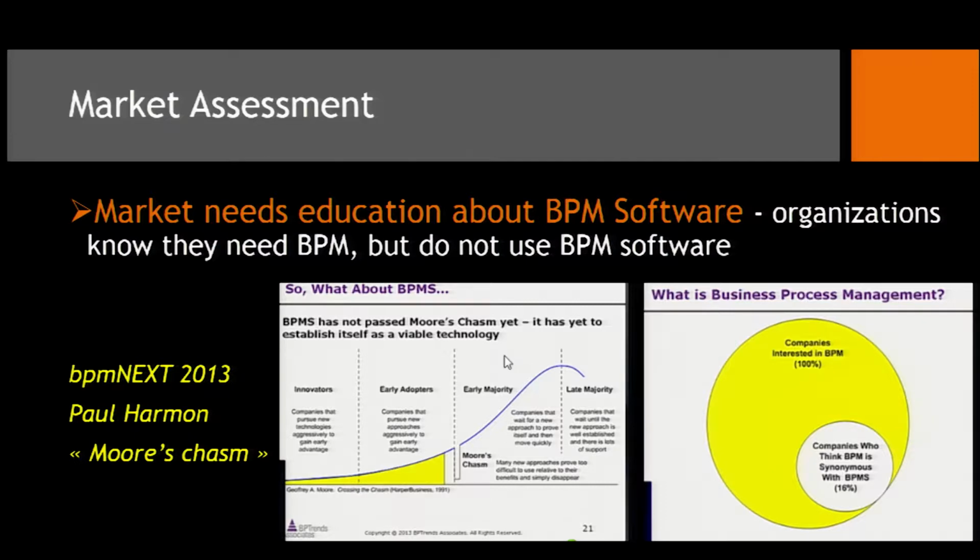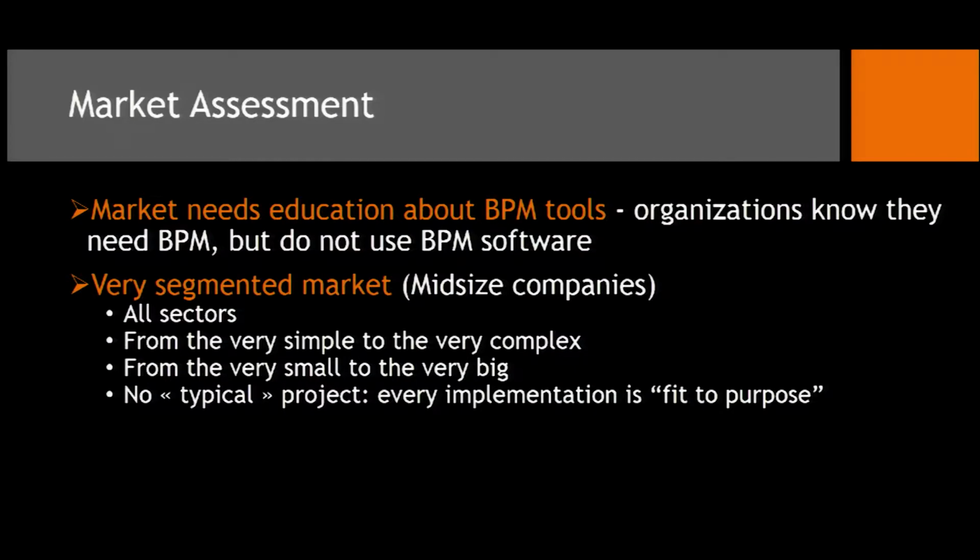Well, we'll see. The second point in this market assessment is that although we aim at mid-sized companies, we have a very segmented market. We are present in all sectors, and our projects vary from the very simple to the very complex, from the very small to the very big. There's not really a typical kind of project. Every implementation is different, so we very often say that we do fit-for-purpose applications because each case is so different.